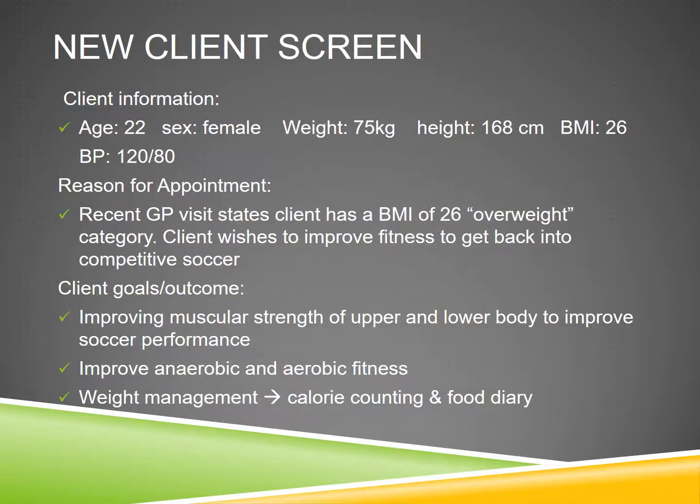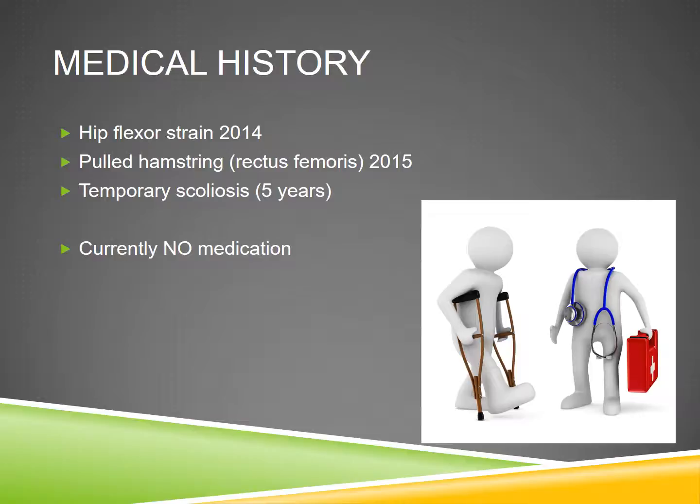During the client's initial consultation, the new client screening form showed that the client was 22 years of age, female, weighed 75 kilograms, a height of 168 centimeters, a BMI of 26, and blood pressure of 120/80. The reason for the appointment was the client wishes to improve body composition after being told that she was overweight. She also wishes to improve anaerobic and aerobic fitness, along with improving muscular strength of upper and lower body to improve soccer performance. The client's medical history indicated that she has never been hospitalised, but states that she has been to the doctors for checkups on her back as she has mild scoliosis.